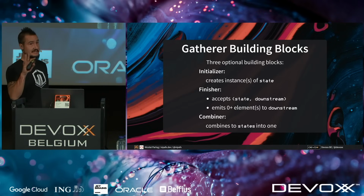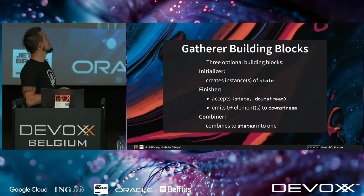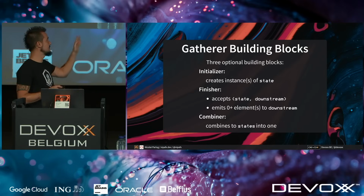And they all deal with state, because as we will see, most of the examples that you can come up with involve state. State means, as you would think, you're keeping some state through the processing of the pipeline. You get an element, you push the element downstream, but in between, you change something about the state, because that's what you need to do for your operation. We'll see examples in a second. So these are all involved with the state.